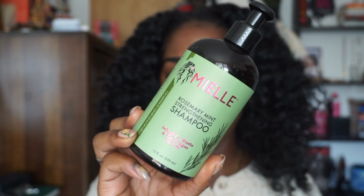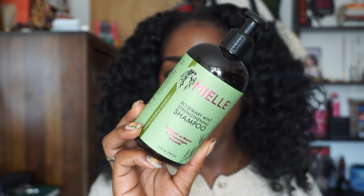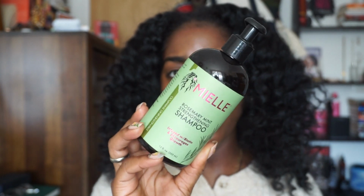Next up, I do still go in with a sulfate free shampoo right after, just to give my hair some moisture, because the Selsun Blue is very drying. So I just focus that on my scalp and I use it once a week, and then as soon as I'm done with that, I go in with my Mielle Organics rosemary mint shampoo. I've been using this for over a year now, and it's the main shampoo that I always go back to. This is like my 5th or 6th bottle, if I'm not mistaken, but I absolutely love this stuff.